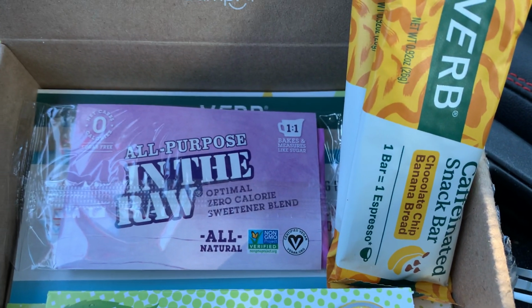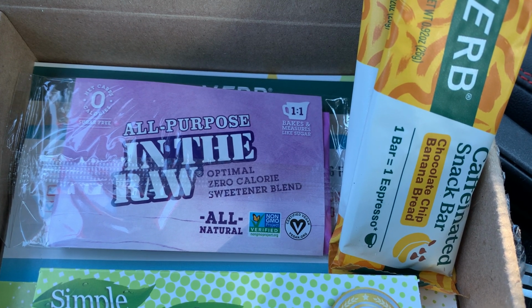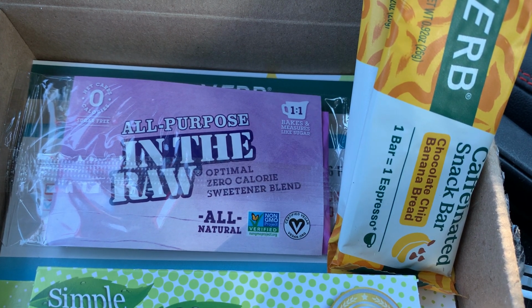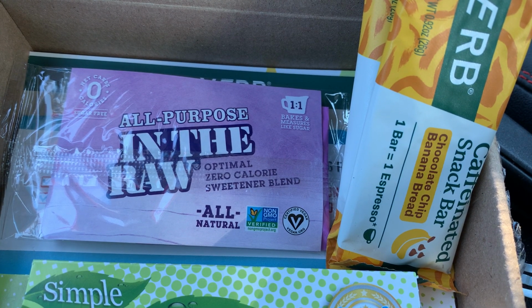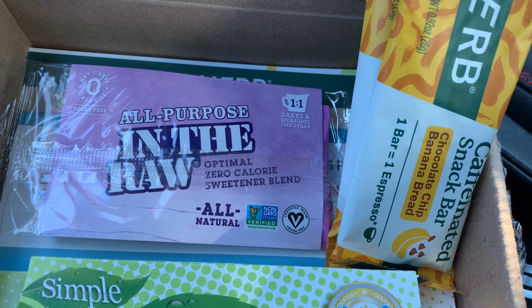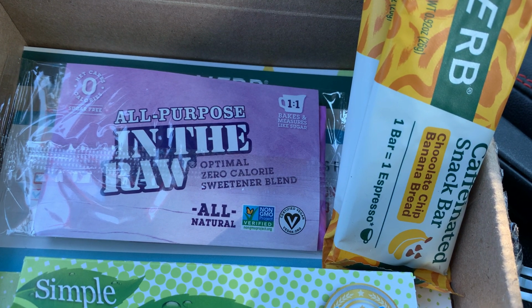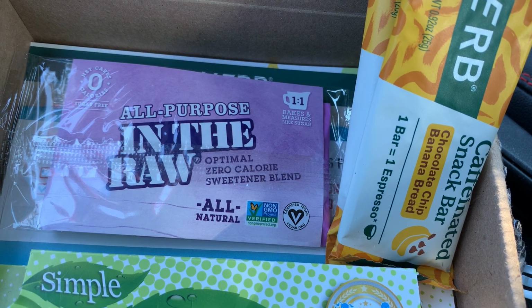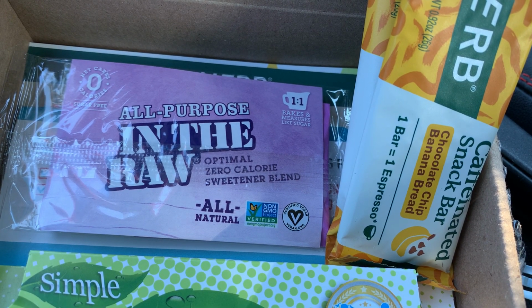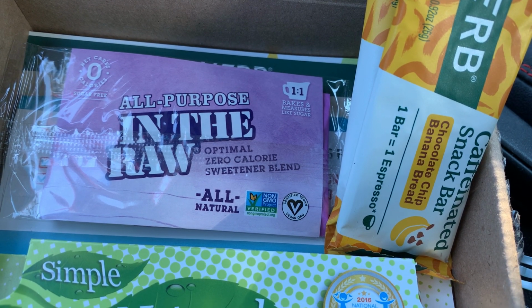Then I got two of these Verb caffeinated snack bars. It's chocolate chip banana bread. I'm super excited to try that. I did not eat today because I'm trying to go to an appointment, so I was trying to rush to make sure I'm on time. But one bar equals one espresso, and it is early enough here that if I eat it, I shouldn't be jittery or jumpy late at night. It should be gone by then.